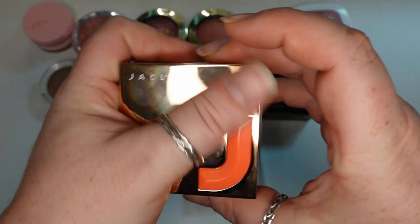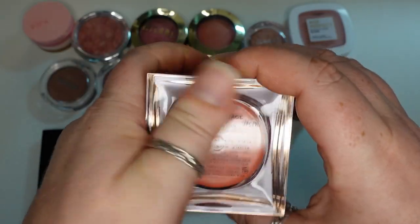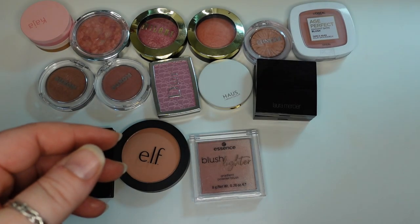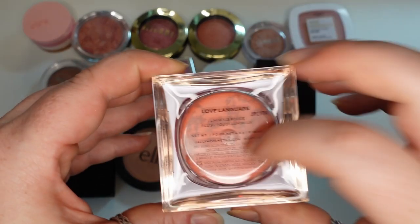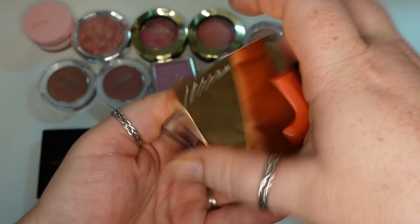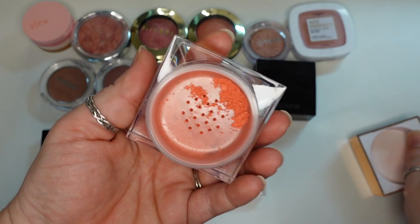Then I have Jaclyn Cosmetics. This is, I don't know, one of the earlier ones. This was the Luminous Rouge Blush. Okay, so this came out with the Bougie Rouge collection, and this one was called Love Language. It's a loose powder blush, and it's really orange.